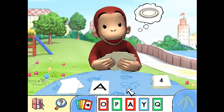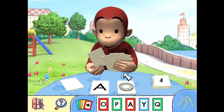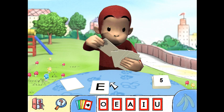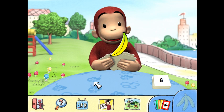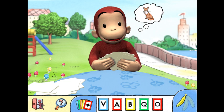Plate contains a vowel sound made by the letter A. You did it! Now it's your turn. Sheep contains a vowel sound made by the letter E. You did it! Great job! You sorted all the cards. You earned a banana! Which letter makes the vowel sound in fox?